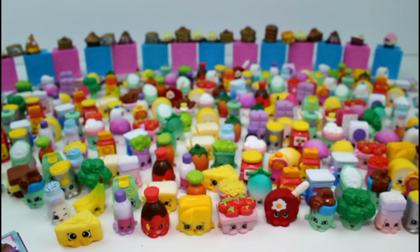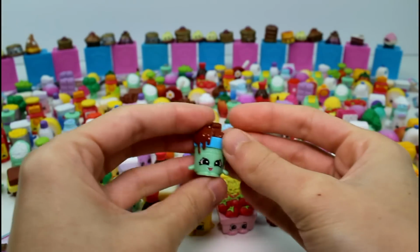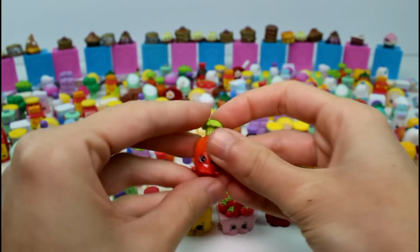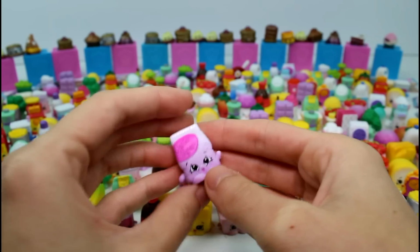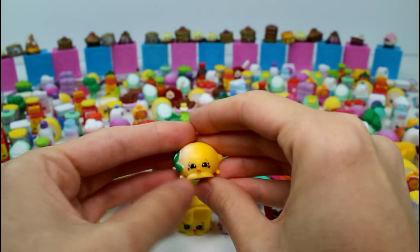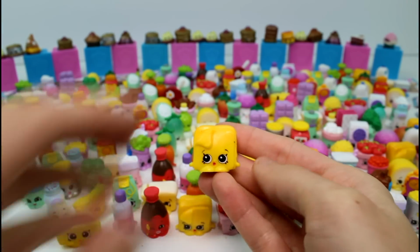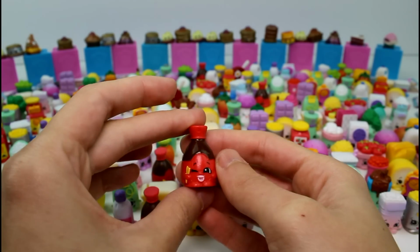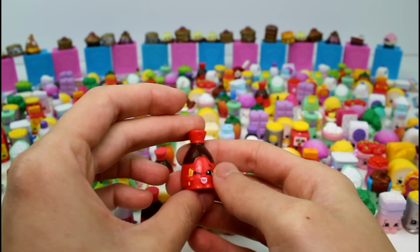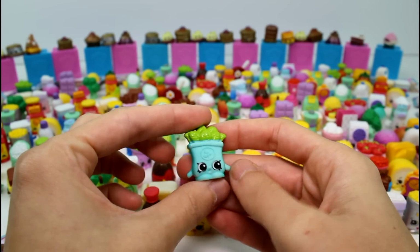Sadly guys, we only have 1 pack left. So hopefully we'll get a limited edition in here, but I don't know. So we have Cane Sugar, Chalky Tubs, Karen Carrot, Cassie Caster Sugar, Melissa Milk, Pippa Lemon, Sea Salt, Charlie Cheese, Sam Soy, and the special edition color change Pretty Basil Shopkin.